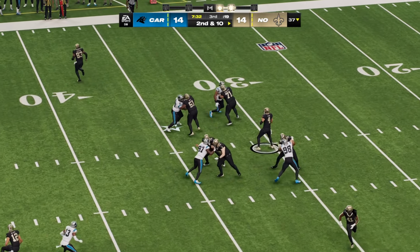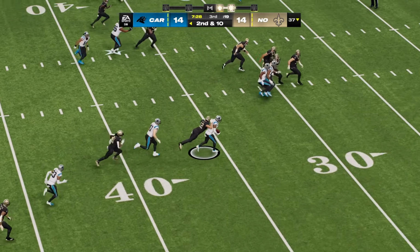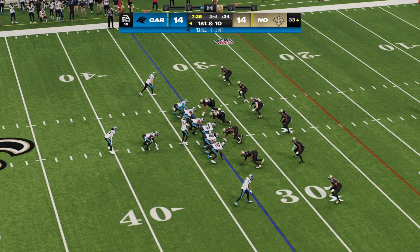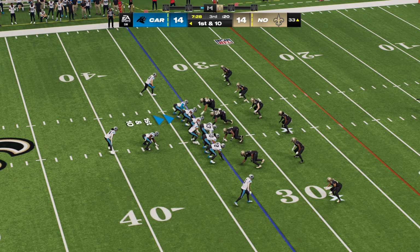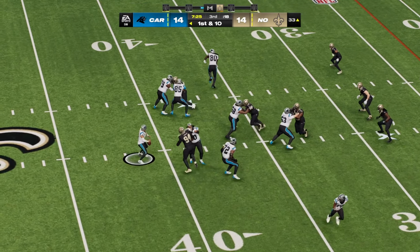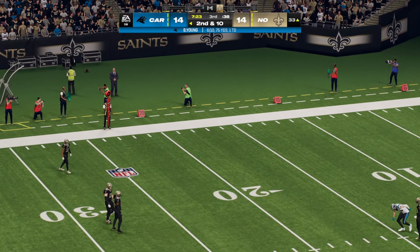Now Carr throwing on second down. Oh, he tries to force it in, and it's intercepted. Troy Hill picks it, and he's able to get it back to the 33-yard line. Following the interception, Young. A throw out wide, going to be incomplete.